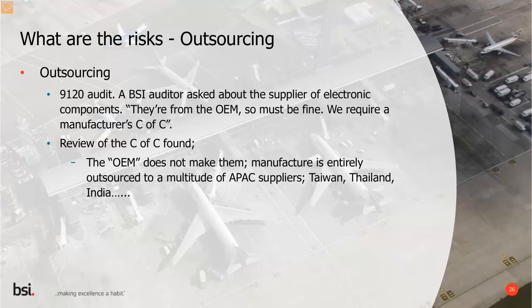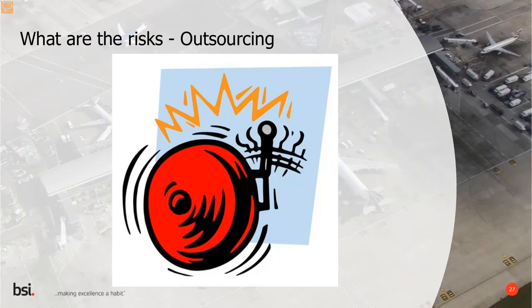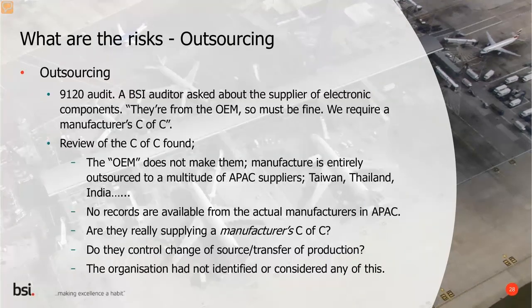We require a manufacturer's CFC. That's a massive alarm bell, because they hadn't thought about the risks, they hadn't identified the risks, they were being complacent, and a fairly easy investigation identified a problem. But that alarm bell had been ignored. So when we explored it further, we found that there were no records available from the actual manufacturers in APAC. So you ask yourself a philosophical question, are they really supplying a manufacturer's CFC if they didn't make any of those parts? Do they control the change of source or the transfer of production?